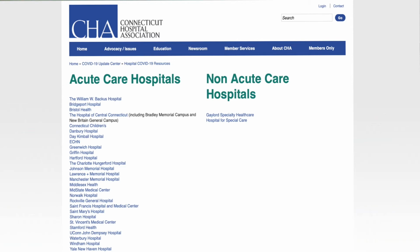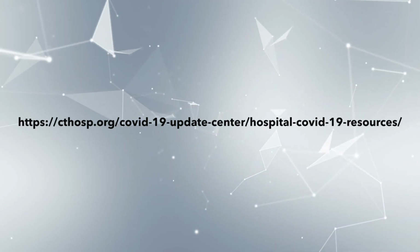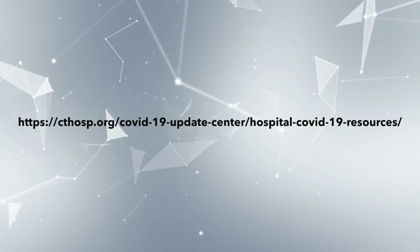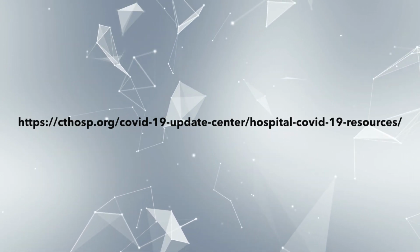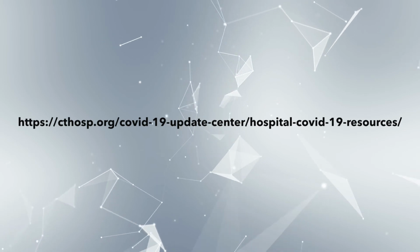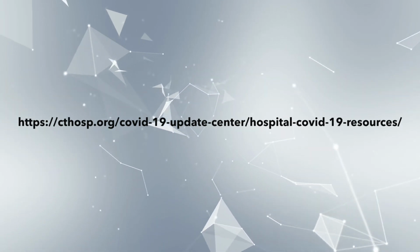be found at https://cthouseasp.org/covid-19-update-center/hospital-covid-19-resources. Click on the link to your hospital to find the latest on safety protocols regarding treatment during the pandemic.